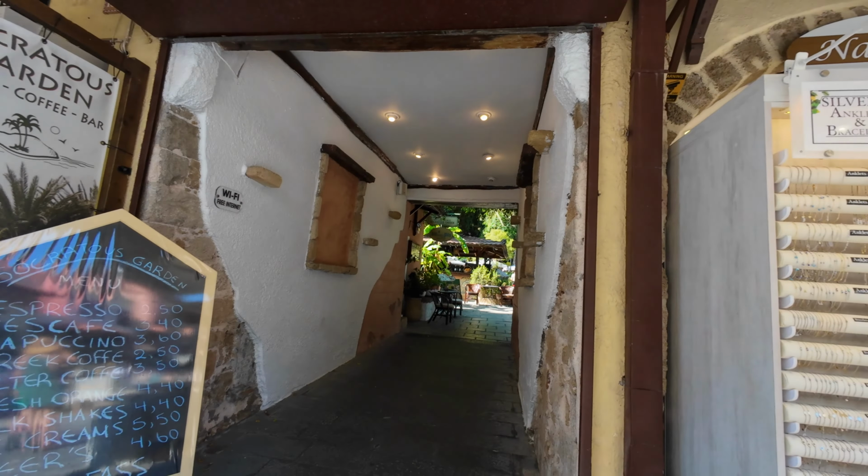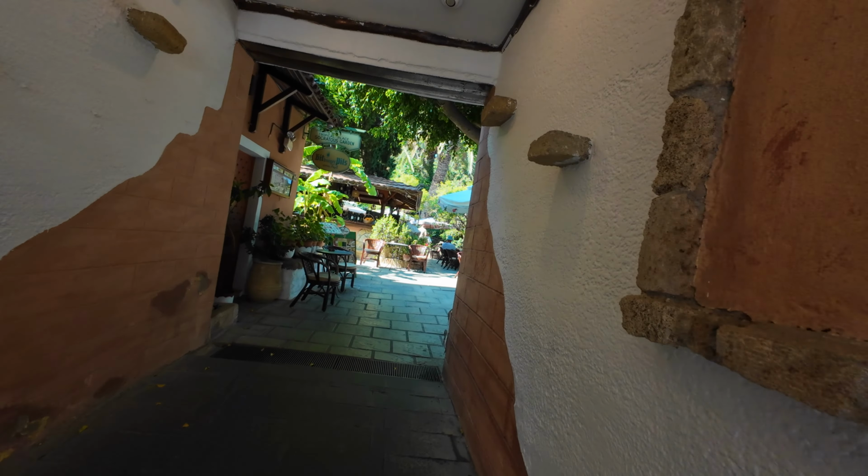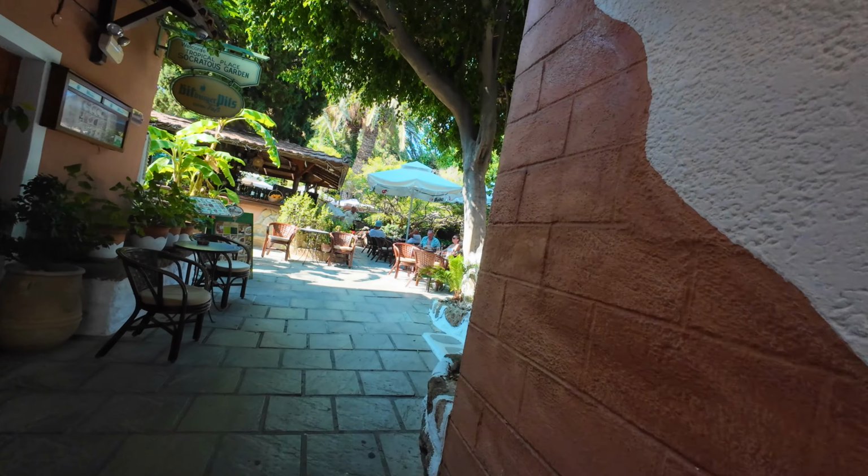A place that will not rip you off is Socrates Garden. Absolutely beautiful oasis. Not a lot of people know it's here, but well worth a visit.